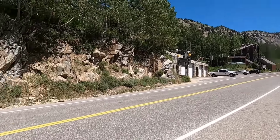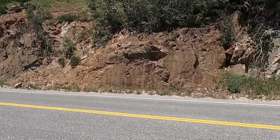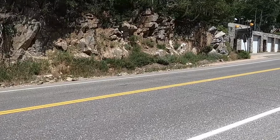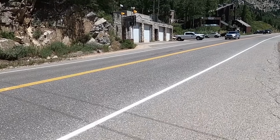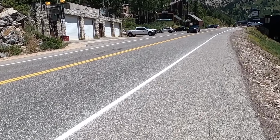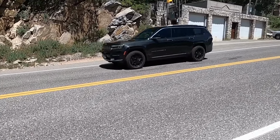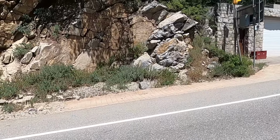So let's get started with this road cut, kind of a long one. We'll see if we can get through the whole thing. Looks like there's a little bit more diversity here on the east end. So we'll just get right to it. Luckily, there's a pretty good shoulder on the road. Not too many cars up here. It's a weekday, so it's not too crowded. So let's just start at this far end and see what we can see.